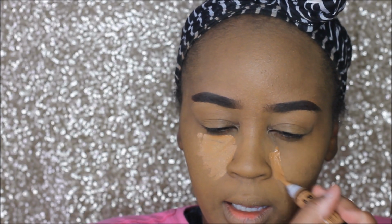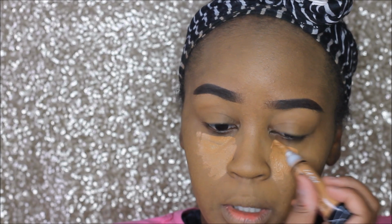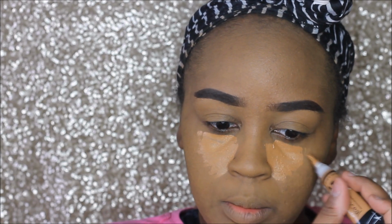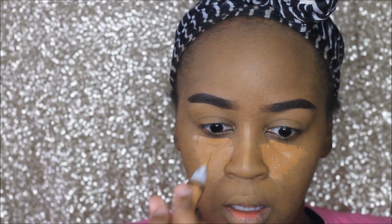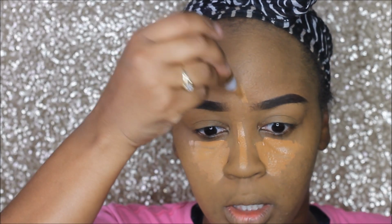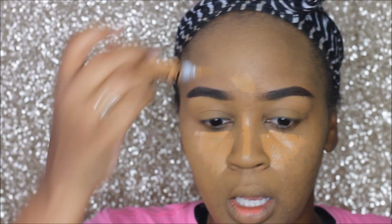I know a lot of people were complaining that the formula changed. And honestly, I think the color changed a little bit, because this seems like it has a little bit of a red undertone. I just used my last one up and it didn't seem like it was this color. I have the color Fawn, and I just don't remember it being this color.